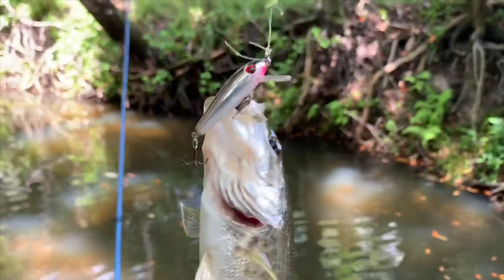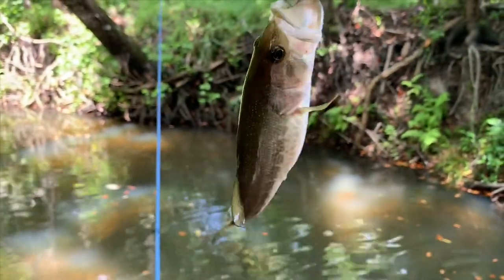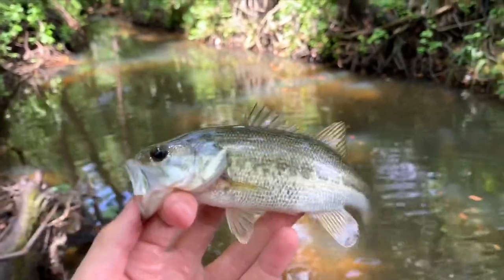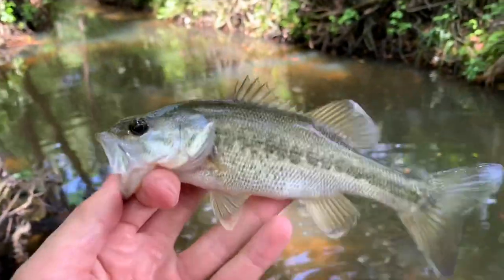I just want to show you how beautiful this bass is. This guy is super fat, a chunky little beautiful bass. I think that's 4 bass already so far. This one being the second biggest one.